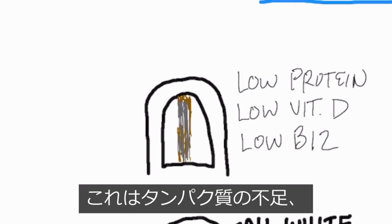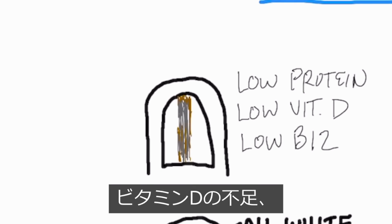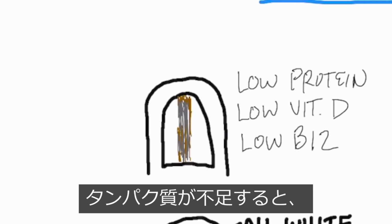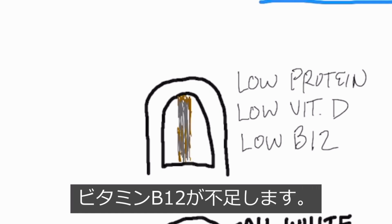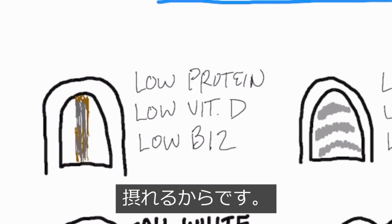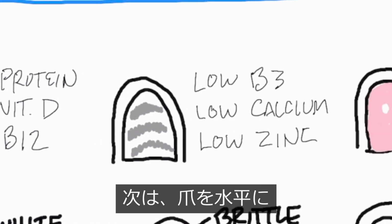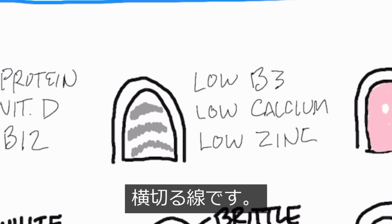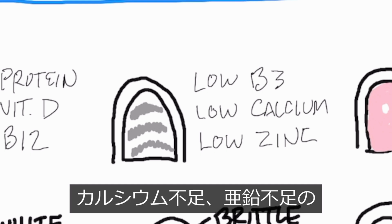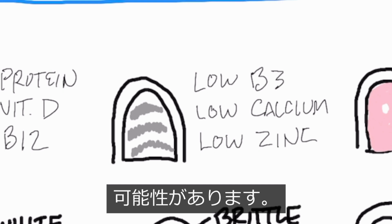That could be low protein, that could be low vitamin D, or B12. Now, you're going to be deficient in B12 if you have low protein, because B12 usually comes from animal protein. All right, next presentation, you have horizontal lines that go across. That can be low vitamin B3, low calcium, or low zinc.